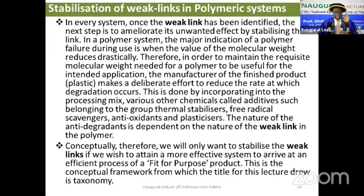Stabilization of weak links. In every system, once the weak link has been identified, the next step is to ameliorate this unwanted effect by stabilizing the link. In a polymer system, the major indication of a polymer failure during use is when the value of the molecular weight reduces. Therefore, in order to maintain the requisite molar weight needed for a polymer to be useful for the intended application, the manufacturer of the finished product makes a deliberate effort to reduce the rate at which degradation occurs.